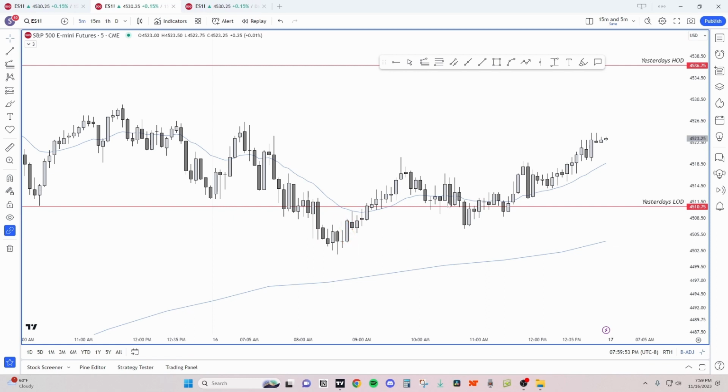I was thinking around this area, a short to the EMA. However, we'll get there in a second. Yeah, so bull flag breakout, and they go for a pretty tight bull channel. This is a really tight channel. I don't think it's good to short.